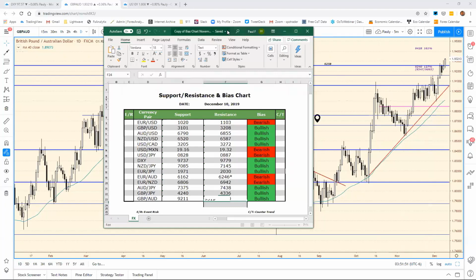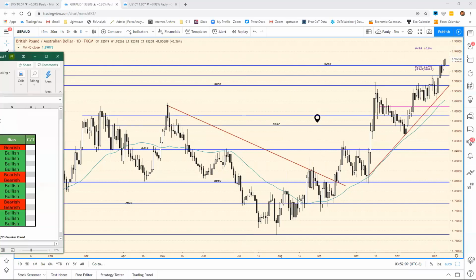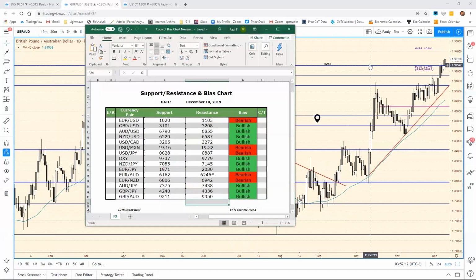Let me go back. Right here, 90.58. I said a daily close above 90.58 would project this move to 94.07, and it certainly looks like we're on our way there. That's going to confluence with the 161% of this range here, so a nice confluence there. But like I said, with the election, all bets are off. Support now would have to be the 92.58.